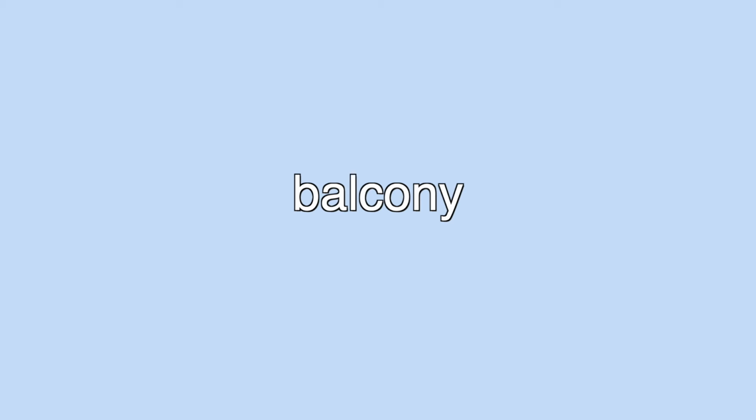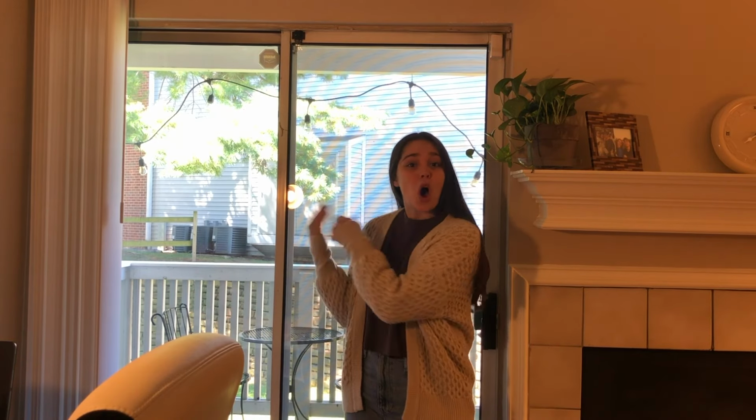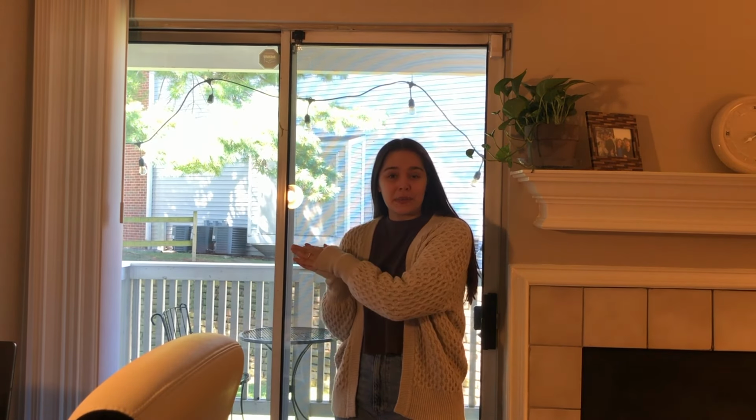All right, so next up is the balcony. Hopefully the lighting isn't awful. I'm not gonna talk while I'm out there, so I'm just gonna insert some clips as a little overview because I'm shy. So we do get a balcony with this apartment, which is awesome. It's a really huge space and I'm really looking forward to utilizing it.